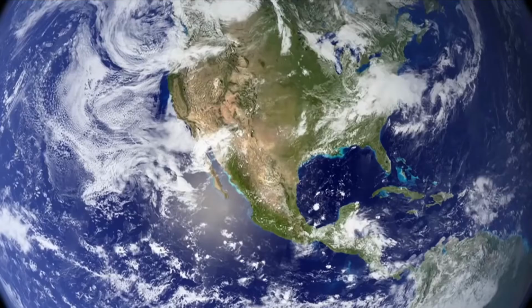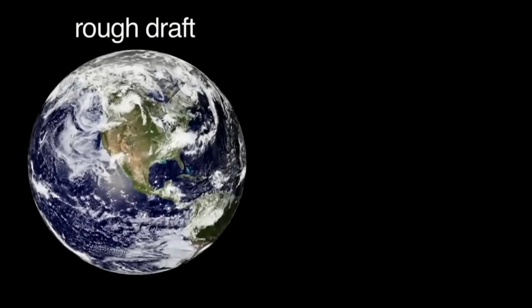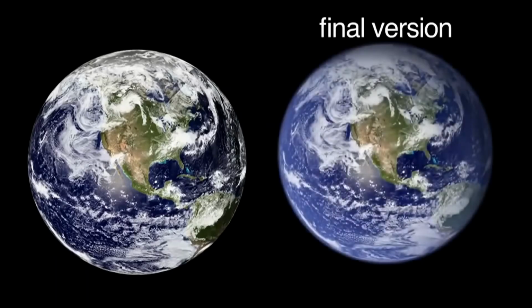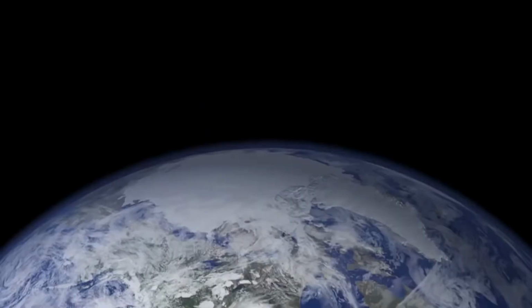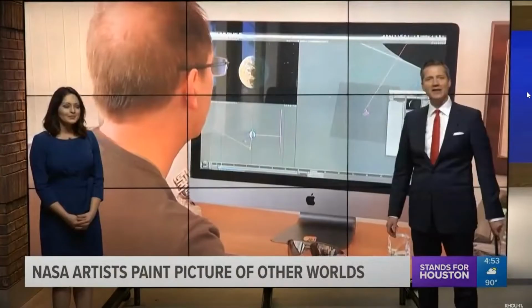Then there was another layer to sort of simulate the atmosphere. And then there's this little bright spot. It's called the specular highlight. So it's the reflection of sunlight off of water. Those are the pieces, but you can't just slap them all together. It just didn't look realistic. It looks kind of flat, or the clouds are sort of too see-through. So I just hit Command Z a lot. There's artistry to creating the world, what I imagine it to be. Unfortunately, I'm not an astronaut. I've never been to space, but I've looked at these images over and over again, trying to sort of get the essence of it. It is photoshopped, but it has to be.